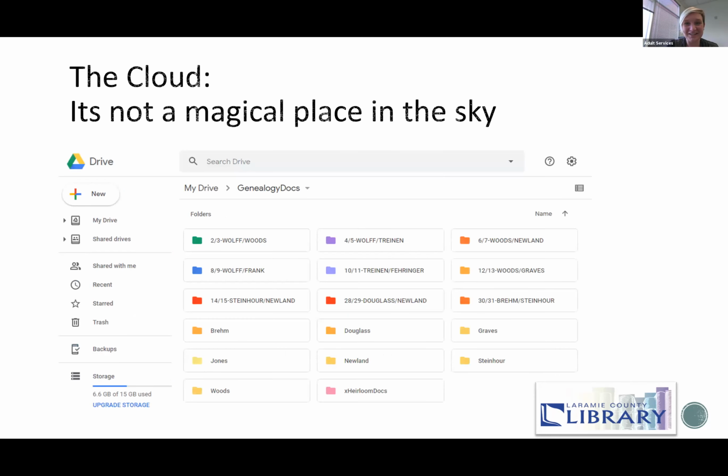Okay. Let's see. Oh, that's backwards. That's my cloud.